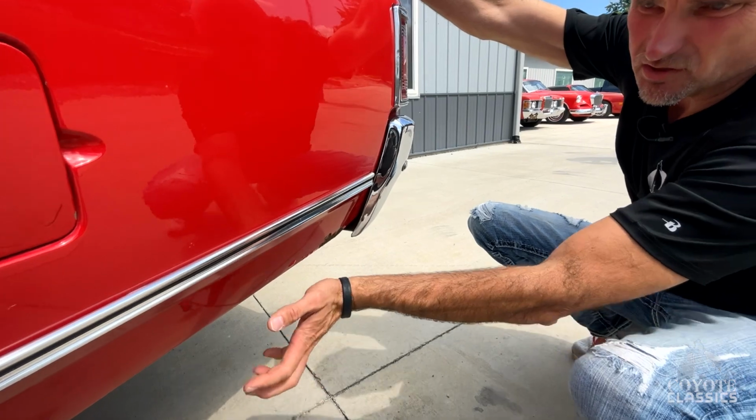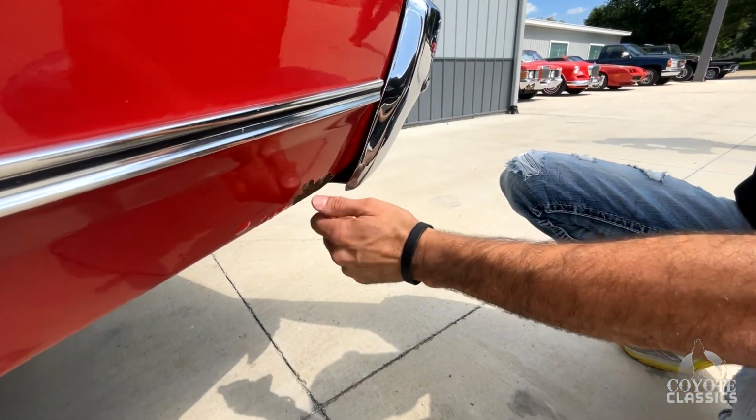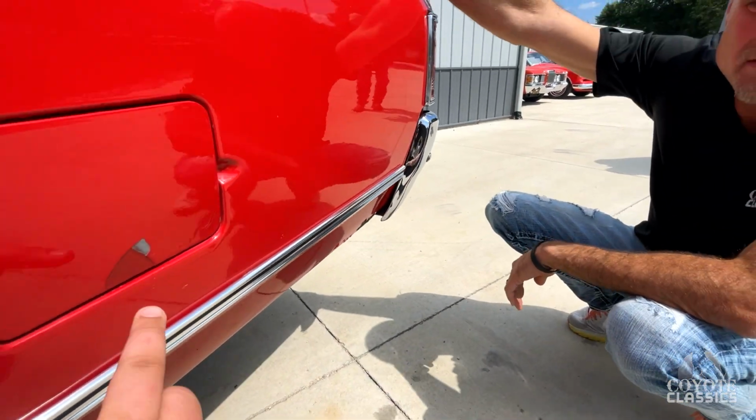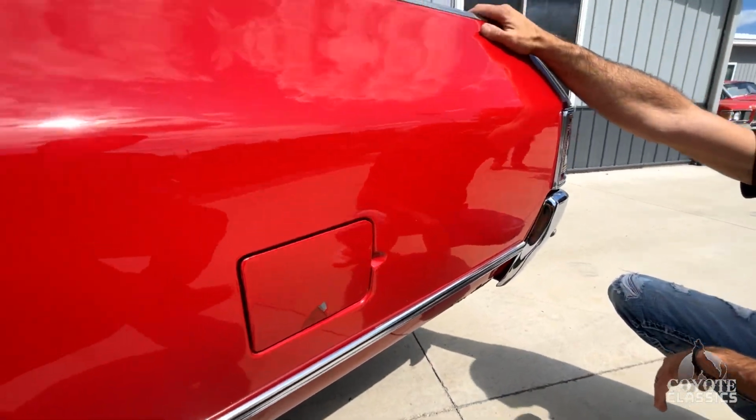So as far as our lower quarter panel, surface rust right here, not a big issue. You can tell it's good solid metal behind this, all right? Just paint's chipped, a couple other spots on it as well.